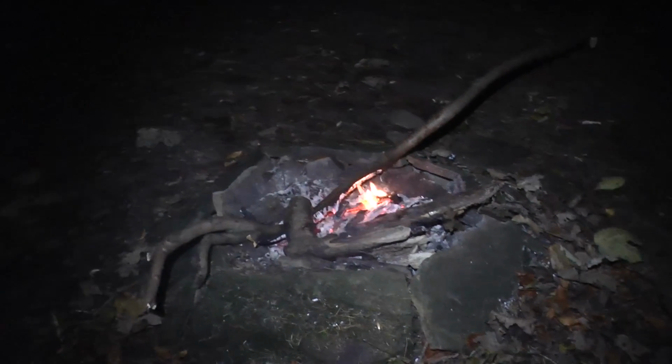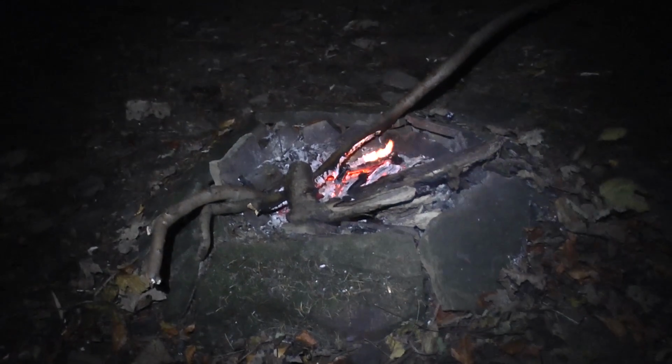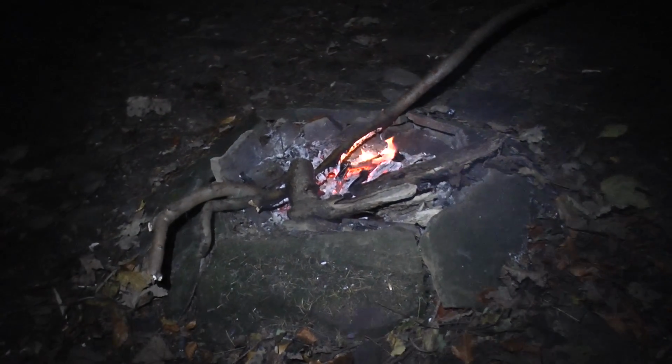Coffee tastes much nicer when it's made in the woods on an open fire, even when it is just out of a packet.